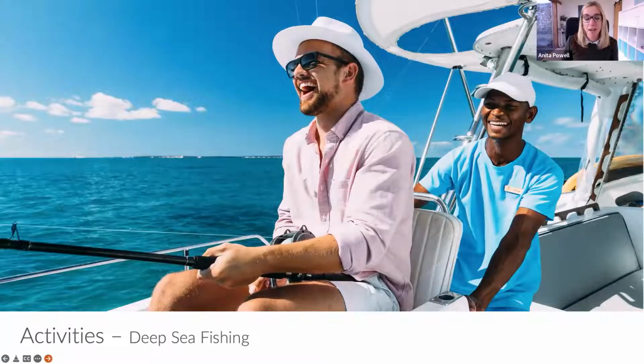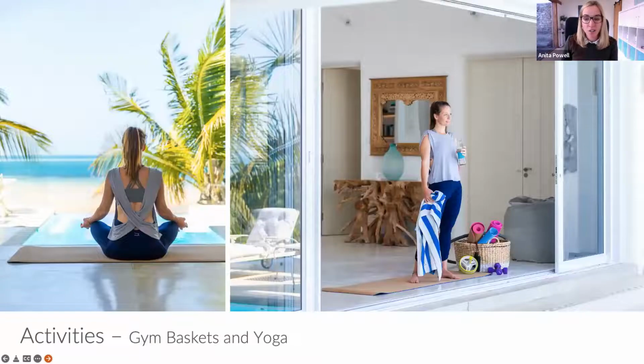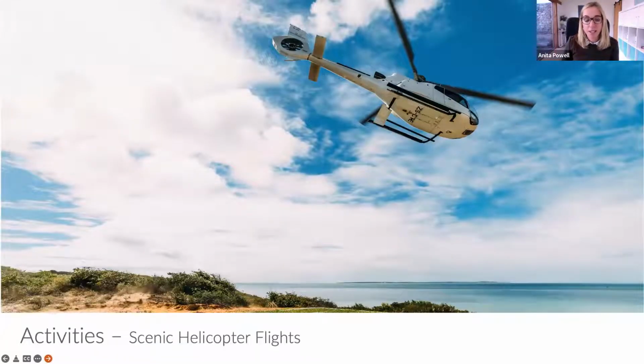This area is amazing for fishing, and it's just beautiful to go out on the boat and spend the day out there. It's just phenomenal. Scuba diving, as I mentioned, is done down in Vilanculos. Then every villa has its own gym basket and yoga mats. And then we also have other boats you can charter as well. And as I mentioned, the heli flips are there.